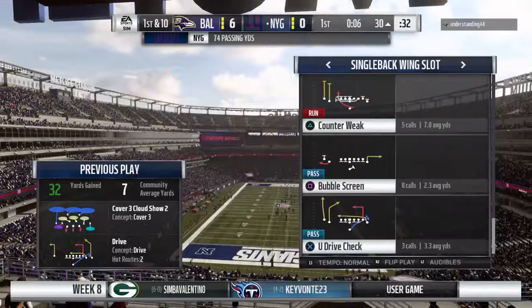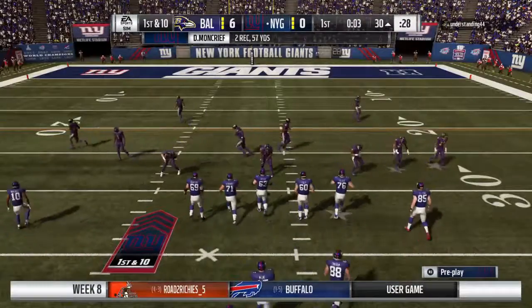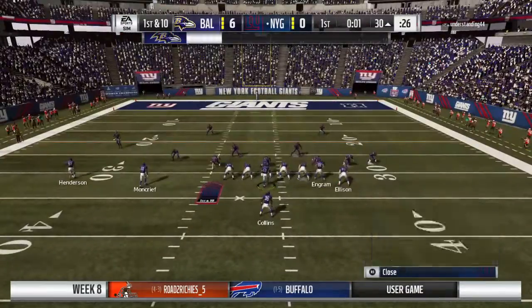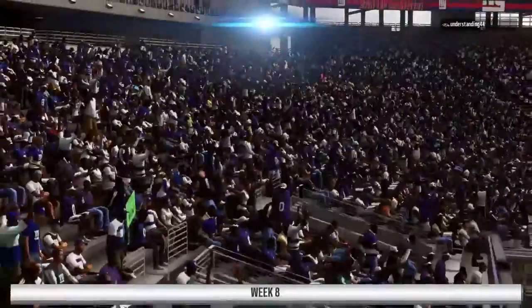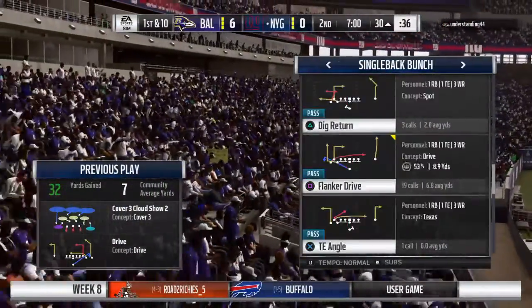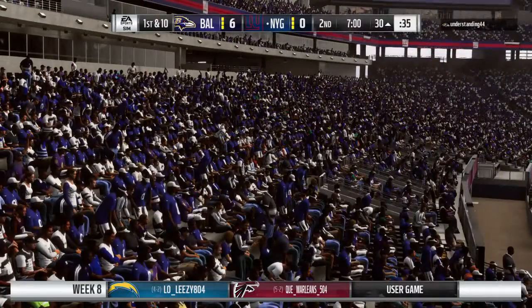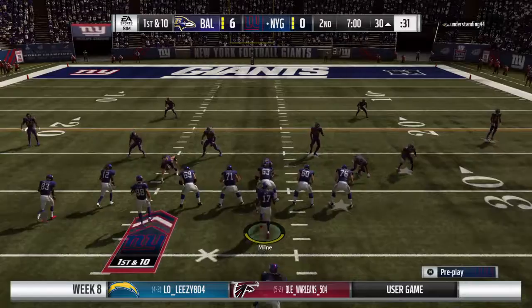Well, partner, I'm not sure how this drive's going to end, but how about the way they flip field position there? A nice attacking play. They picked up a heck of a chunk of yardage. So the big play has them all the way down to the 30 now for 1st and 10. This offense finding its legs now. Here's another 1st and 10.